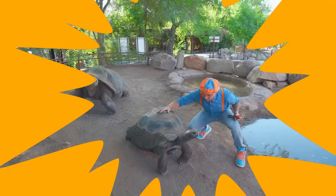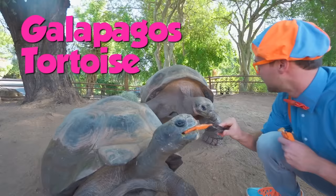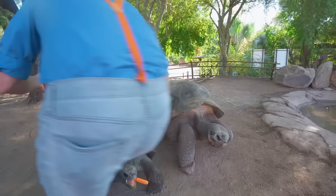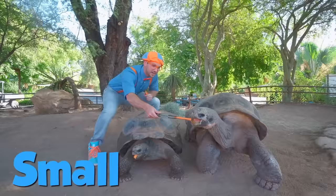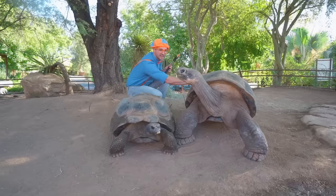Whoa, hello, how are you doing? Are you having a good day? Ooh, check it out. See this tortoise? This tortoise is a Galapagos tortoise, and it's a female. Oh, there you go. Oh, and here comes the male. Whoa, do you see how big he is? Oh, I'm getting trapped. Okay, I'm gonna loop right around here. See how this one's a little smaller? And this one is bigger? Whoa! This is a female, and this is a male. Whoa, hey! Do you two like each other? Yeah, you two look like you're friends.